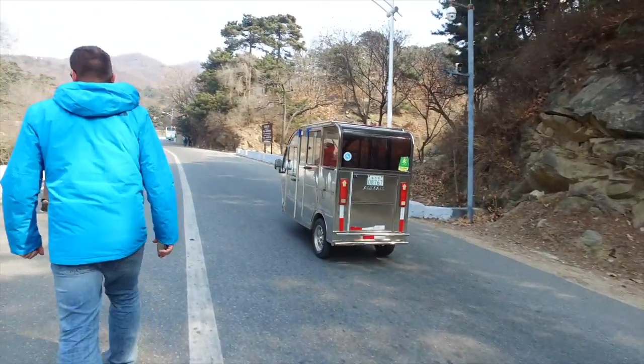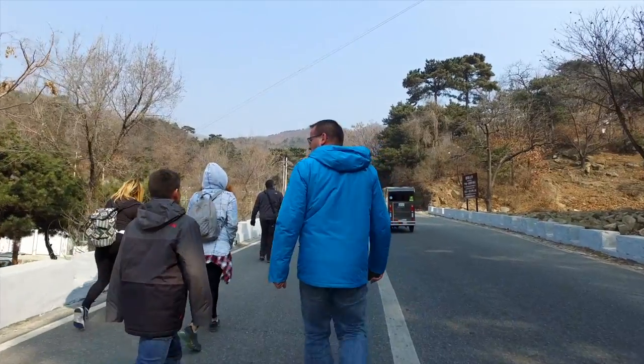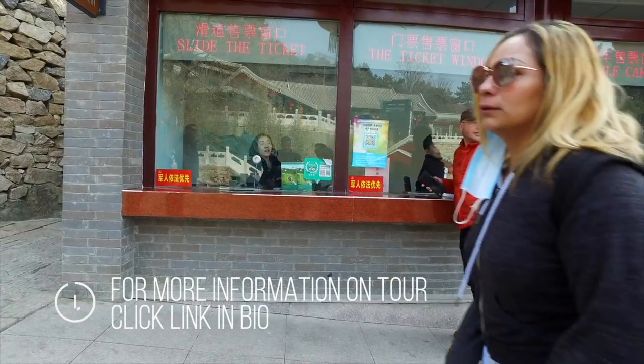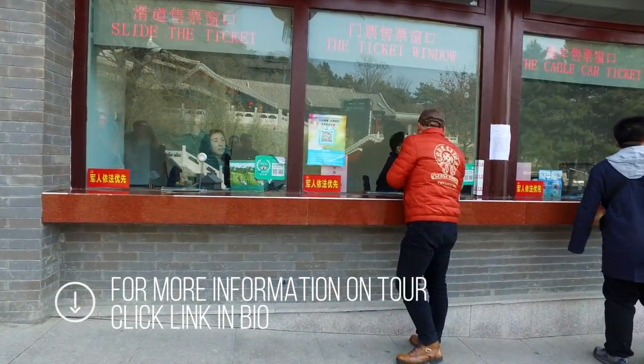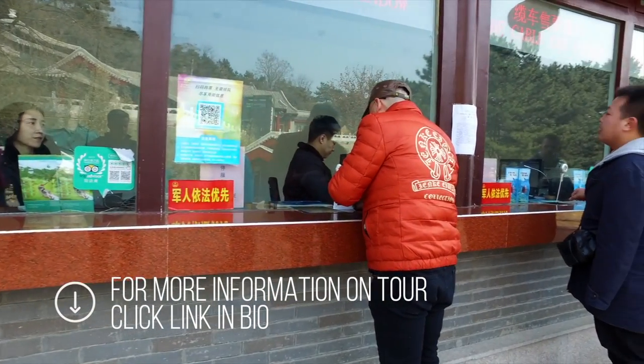The journey starts with a long walk uphill to the small mountaintop village that welcomes you to one of the most famous sights in the world. A quick stop at the box office for a ticket that costs about 15 bucks and gives you access to the gondola ride, the wall, and the slide down.